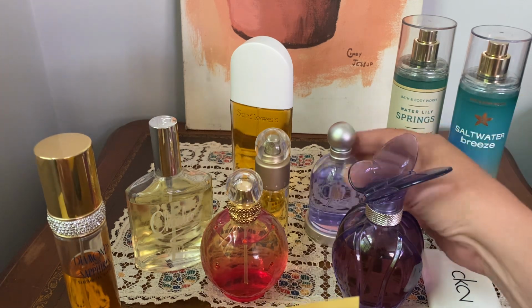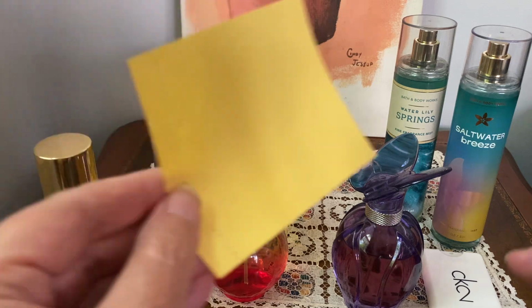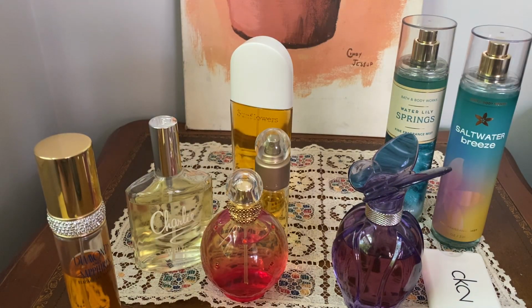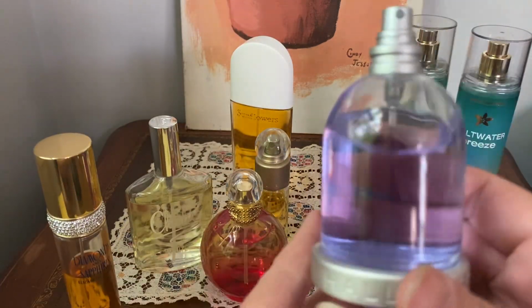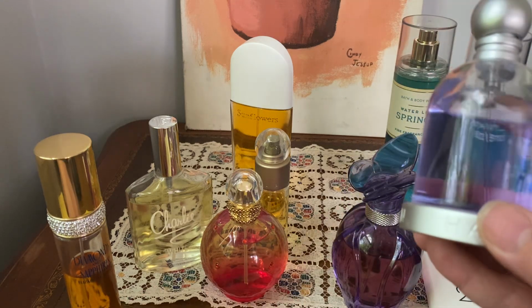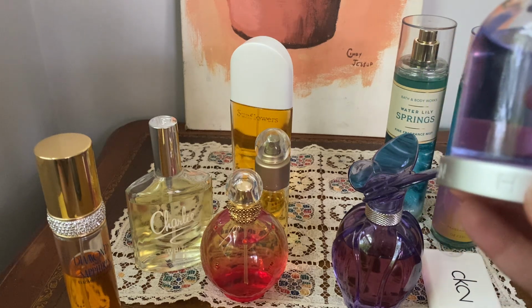All right, I just have two more. This one, I kind of forgot I even had, but a couple of summers ago, I wore this all the time. This is Halloween, and I think the company is called Halloween now, but it was called Jesus del Pozo, and this is really spectacular. This has marine notes, but also banana leaf and incense and sandalwood.